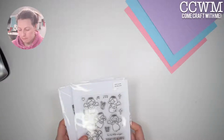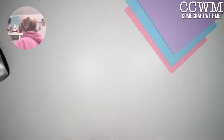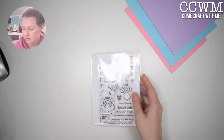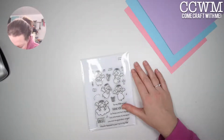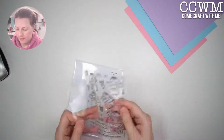And let's think a little bit about mirror stamping. So I'm not sure what I'm going to use. Craig suggested fairies, or not fairies, angels. So yeah, let's give it a go.